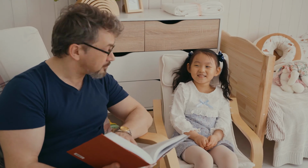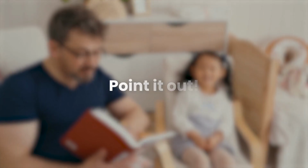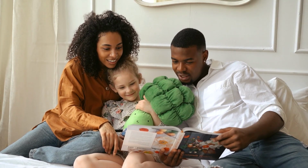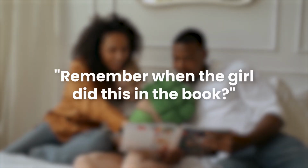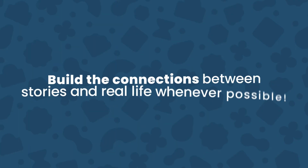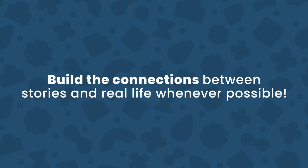If something comes up that is similar to an event in the book, point it out. These are connections. You can say things like, "Remember when the girl did this in the book? Do you think the same thing is going to happen now?" Build the connections between the stories and real life whenever possible, and suggest a reread of a book as a fun follow-up.